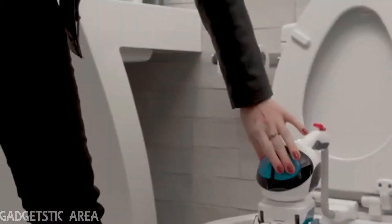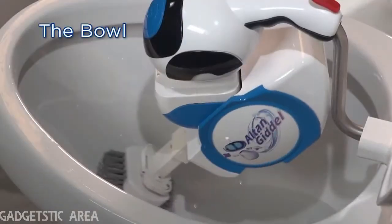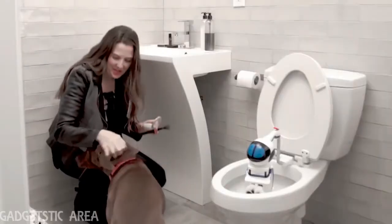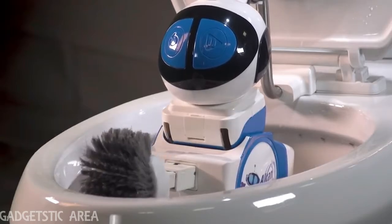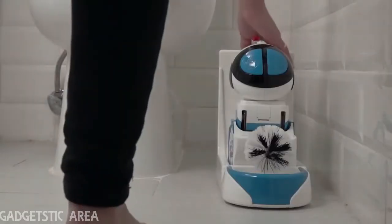With a push of a button, Gaggia systematically calibrates and scrubs the entire bowl, including hard-to-reach areas, to eliminate odor and contamination. Gaggia is child and pet-friendly with built-in obstacle detection and navigation technology. A removable nylon bristle brush means you're assured of a high degree of cleanliness. Gaggia is lightweight and portable.